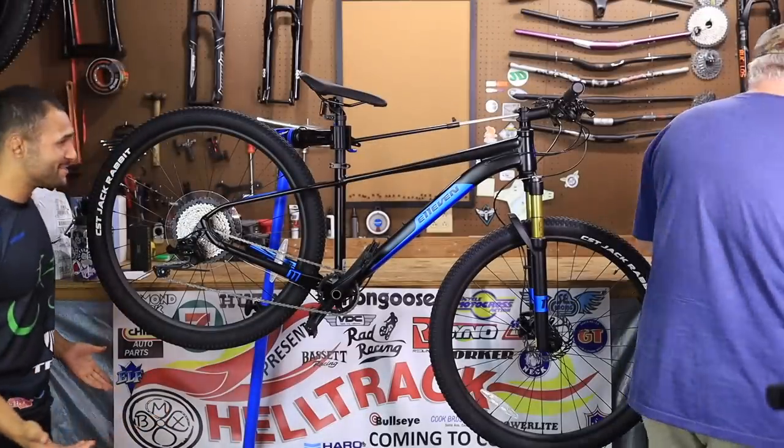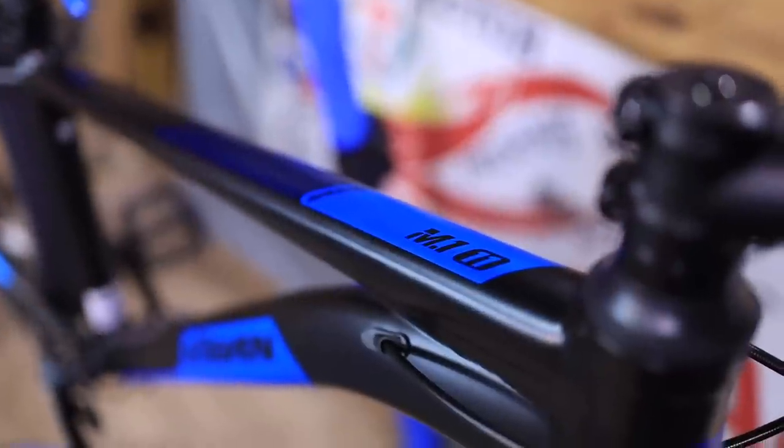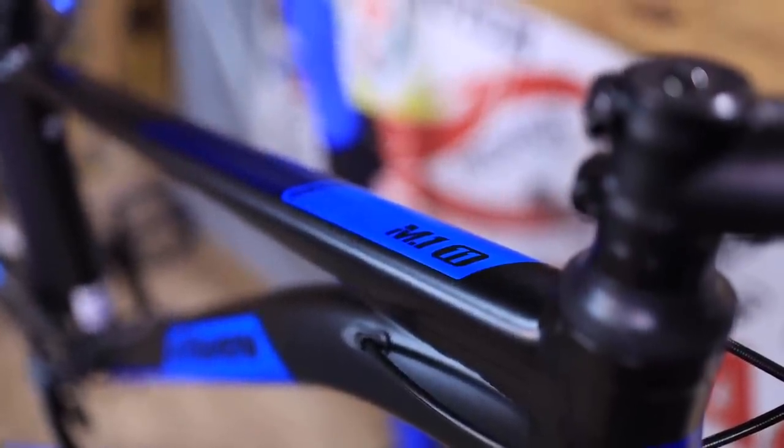Do you see the big old dork disc? Look at the dork disc. That's the biggest dork disc I've ever seen. Here she is, guys. This is the M1 11 29-inch mountain bike. Whoa, that's what, M1 11?